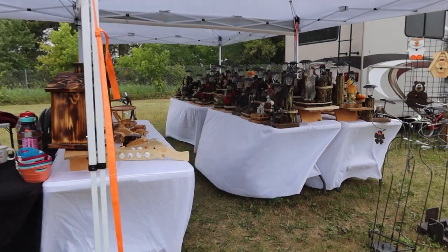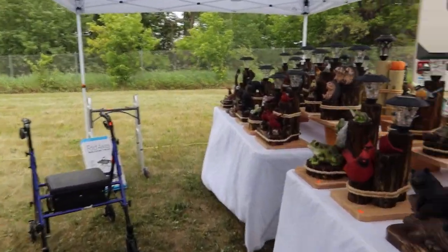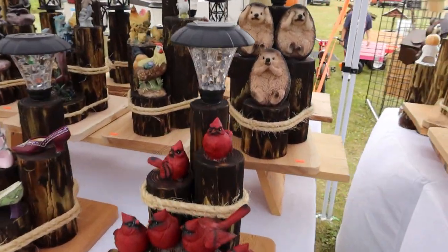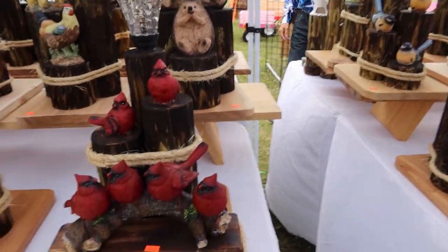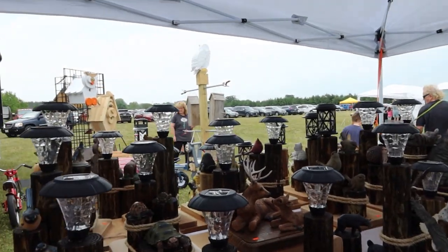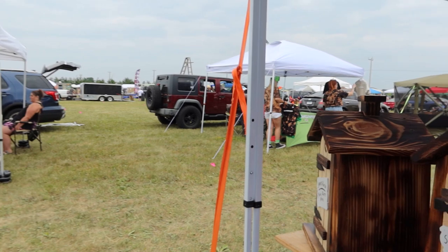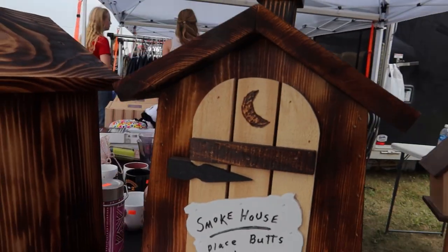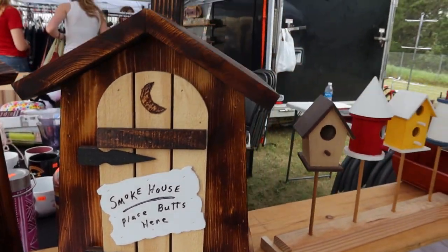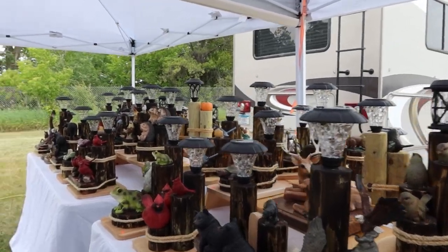These cardinal pieces in here. These are pretty. All solar activated. $50 isn't too bad, Mom, for what I do like this here. It's an outhouse. Smoke. What's here? I love a good pun.